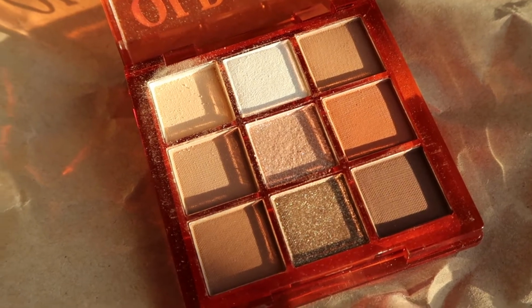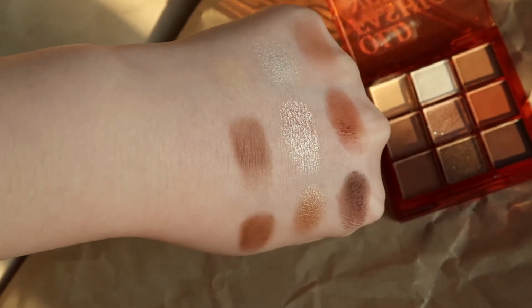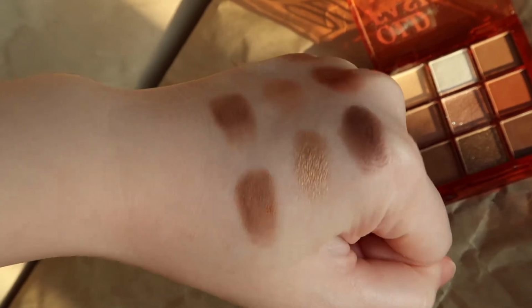Eyeshadow wise, I think really you can skip. Although it's super cheap, I feel the quality is really kids makeup quality. I think the eyeshadow is not a good purchase at all. It doesn't work that well with a brush, so you need to use fingers to apply it just to get the pigment going and so that it doesn't have too much of a kickback.